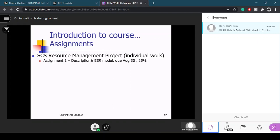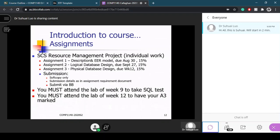Assignment one will complete the description and the EER model. Actually, it is the first two steps of designing a database. The due date is August 30, the end of week 4. Assignment two is the third stage of the database design, logical database design, due in week 8. Assignment three is the final physical database design, due in week 12. For submission, you will find the exact instructions in the specification document, but basically it's soft copy submission.